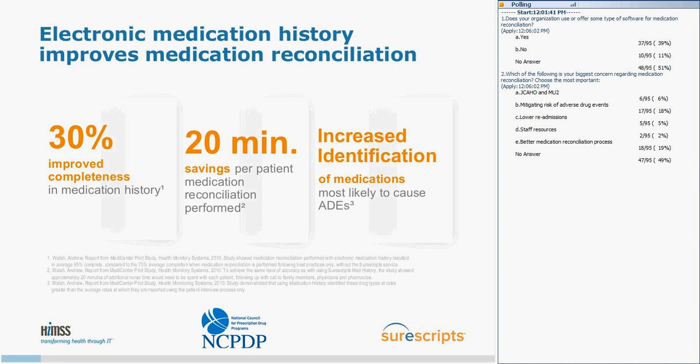So a nurse taking a medication history, spending 19 to 20 minutes, would come up with a medication history that was about 30% less complete than what they got digitally. Additionally, they found that in order to get from where they got after 20 minutes to where they could have gotten with the digital medication history, it took an additional 19 minutes over and above the first 30 minutes in order to get to that level of completeness.